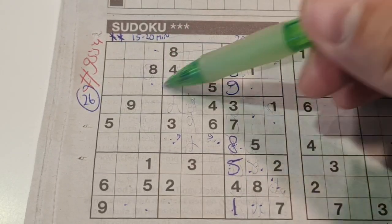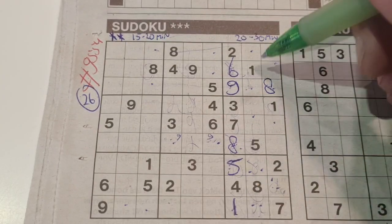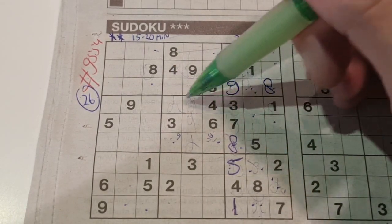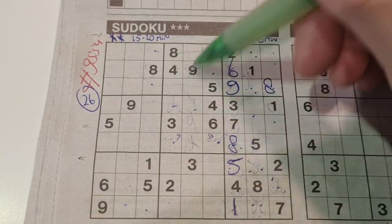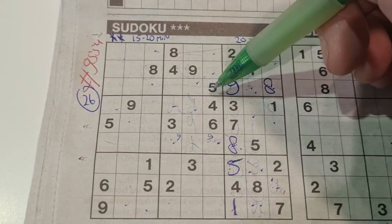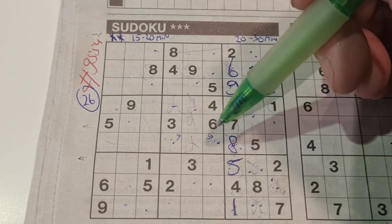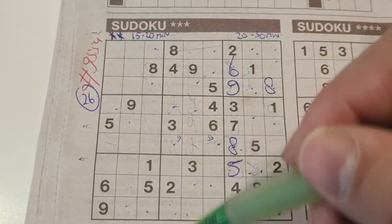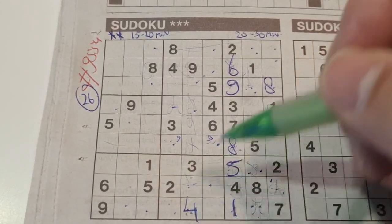8 in the first row, 8 in the second row. So third row, the only 2 places left for 8 should be here or there. We have 8 in this column, no 8 there. 8 should be there. 7. Then, let's see. Need a 5 here. 3. Need a 2. Come on. 8. Need a 1 here. Need a 5 there. 4 in this column, 4 in that column. So the column between, only 2 places left with 4 should be here or there. We have 4 in this row, no 4 there. 4 should be here.